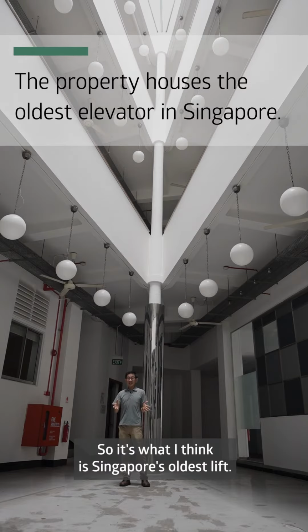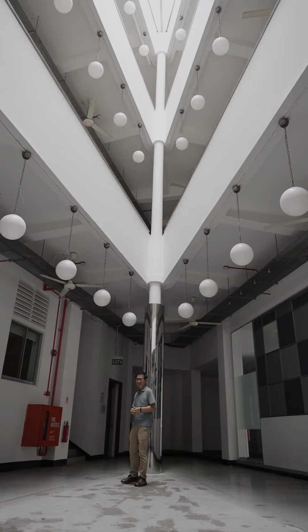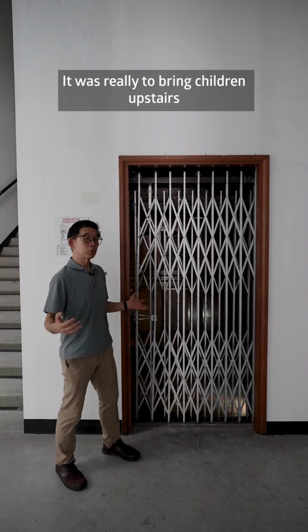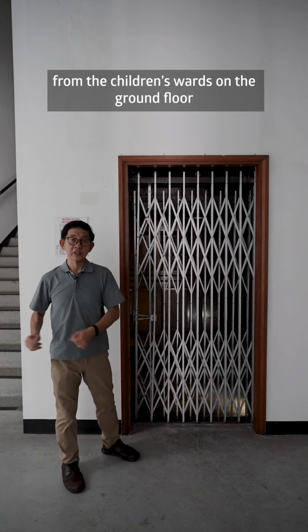So it's what I think is Singapore's oldest lift. Let me just show you that now. It was installed in 1929 for a very special reason. It was really to bring children upstairs from the children's wards on the ground floor.